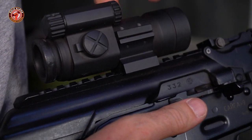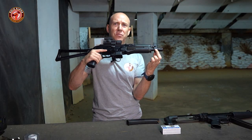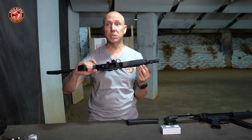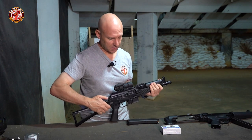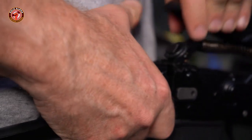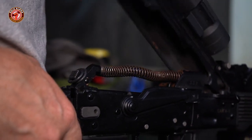This is an Aimpoint red dot sight, or whatever sight you want to put on it. It does have a tiny piece of Picatinny on the front here, which I don't know how practical it is, but you can put a torch or something else on there. The dust cover is a bit different in the sense that it's not like an AK or an R5 where you take the whole dust cover off. It does hinge open, which is nice because it makes this a bit more of a stable platform.